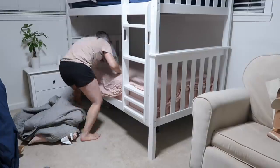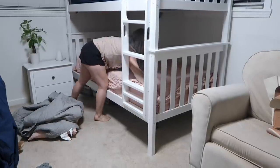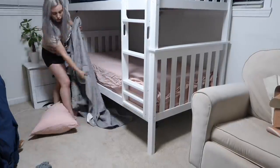I have discovered that making bunk beds is extremely difficult. If you guys have any suggestions, let me know in the comments below.